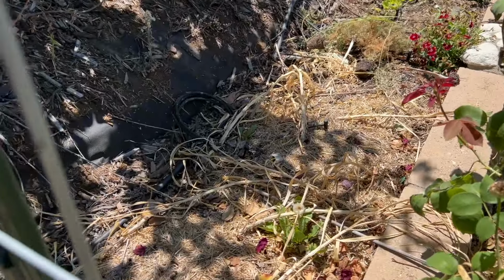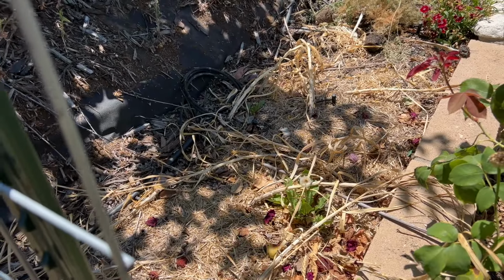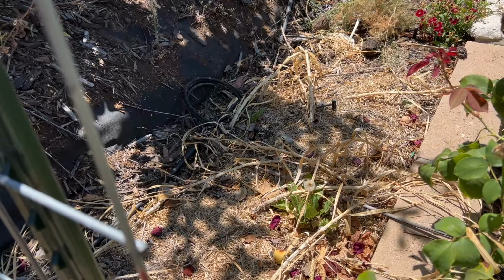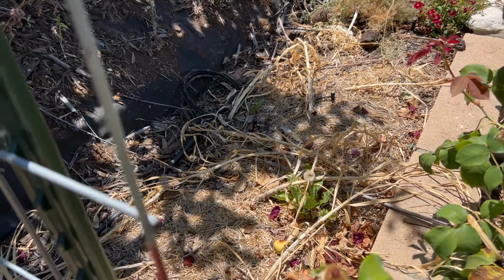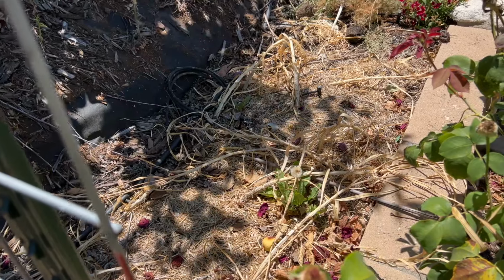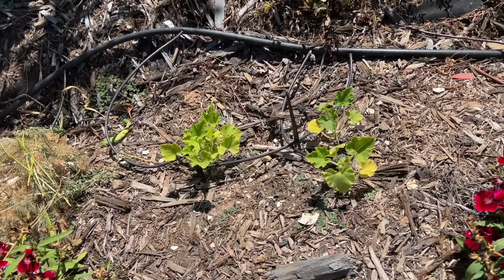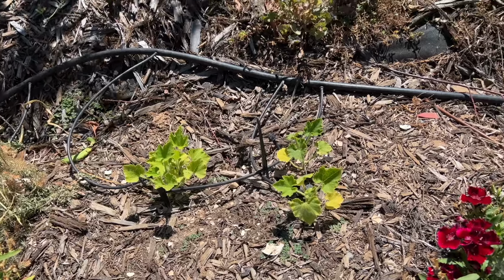And then right here, this patch of what looks like dried up sticks, those are the garlic we're gonna need to harvest today. I'm pretty late on those. I stopped watering them a couple weeks ago though, so the dirt should be nice and dry to pull those out. These are pumpkins that will hopefully start taking off now that it's getting warmer.